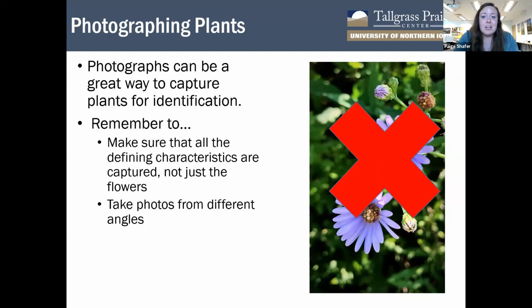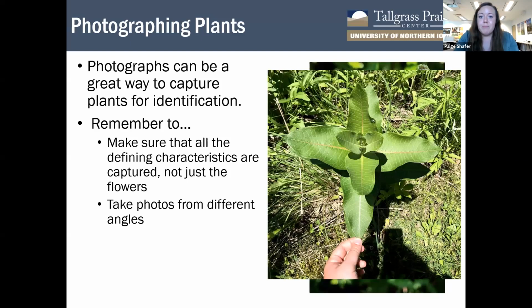For example, I took this photo a couple days ago when I went out for a walk at work, and this was a type of milkweed. It hasn't flowered yet, so I can't totally identify it, but I can rule some of the species out based on the leaf arrangement and the leaf margins. I can see where the flower would be.